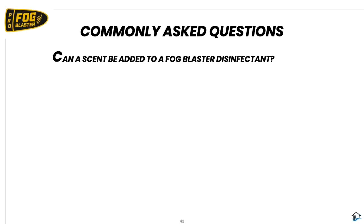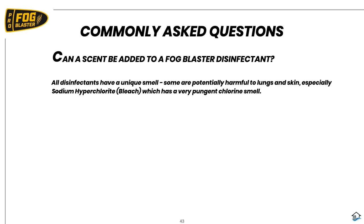Okay, now this one's a little bit of a funny one. Can a scent be added to Fog Blaster disinfectant? Well, all disinfectants have a unique smell. Some are potentially harmful to lungs and skin, especially sodium hypochlorite, which is commonly called bleach, which has a very pungent chlorine smell. And it may be the idea of bleach which is driving this question, because we know that the soft washers and pressure washers add a scent to the bleach when they're soft washing homes, for example, so that it disguises the smell of the bleach for the customer.